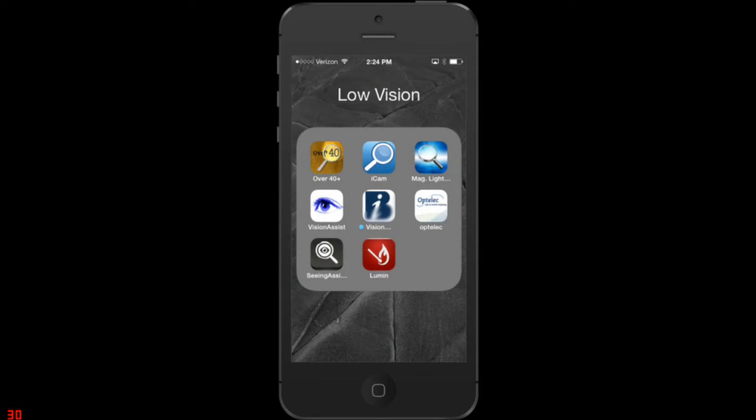So, we'll close out of that app there. That is Over 40 Plus. There are two versions of Over 40. There's the Over 40 Magnifier and there's the Over 40 Plus. I would highly recommend just splurging. I believe it's like $4 for the Plus version. The free or lower cost version has an ad banner at the bottom of the screen. So you're giving up screen real estate for this ad banner.